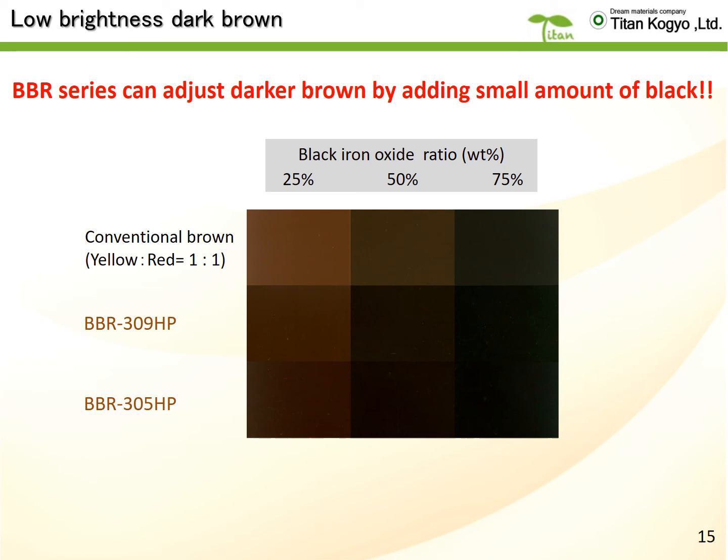By adding BBR 309HP or BBR 305HP to small amount of black iron oxide, you can make high chroma dark brown colors. These are examples of dark brown colors. Brown colors made by mixing BBR 309HP or BBR 305HP are darker than colors made by mixing conventional brown.